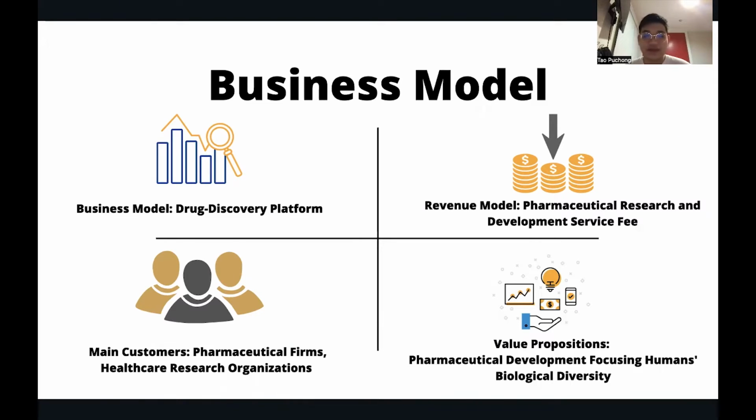individual biology. As a drug discovery company, its revenue model should be mainly from the fee of pharmaceutical research and development service, which varies depending on the complexity of the study. The main customers of the company working on this field should be pharmaceutical firms as well as other healthcare research organizations. The value proposition of this company is that it focuses on the biology and diversity of humans when developing their medications in order to help everyone, not just typical patients.